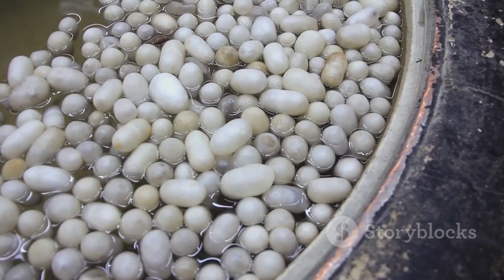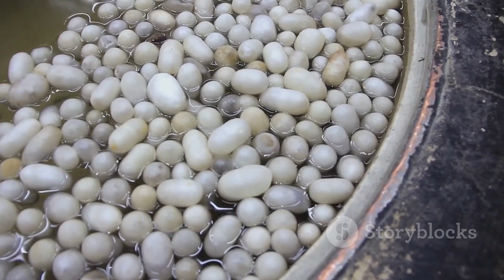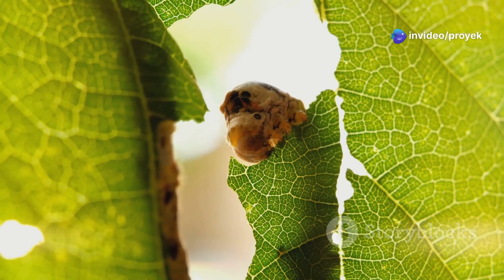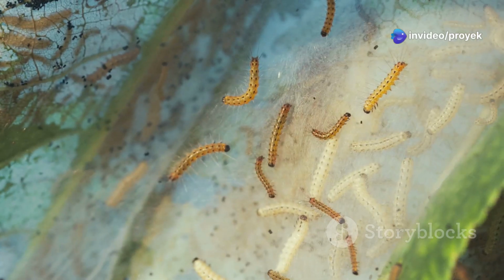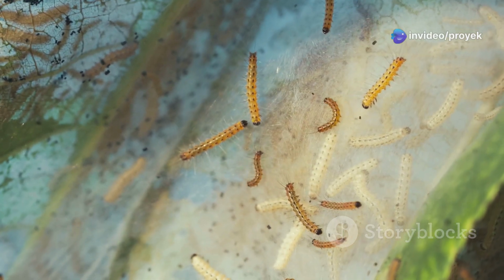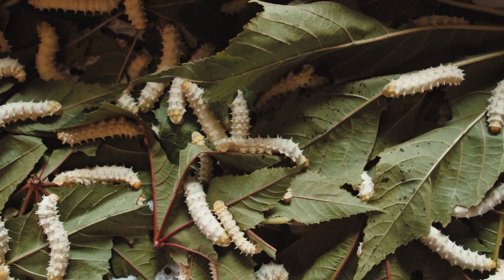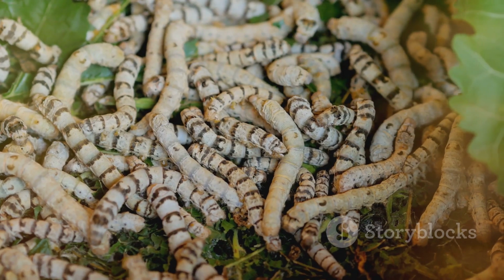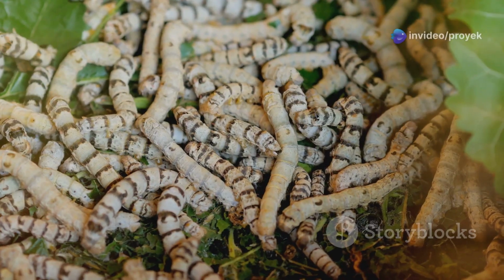The eggs remain dormant for a period of time, usually a few weeks. During this time, the tiny silkworm grows inside the egg. When the time is right, the eggs hatch and the baby silkworms emerge. These newly hatched silkworms are called larvae. They are very small and black in color, covered in tiny hairs.